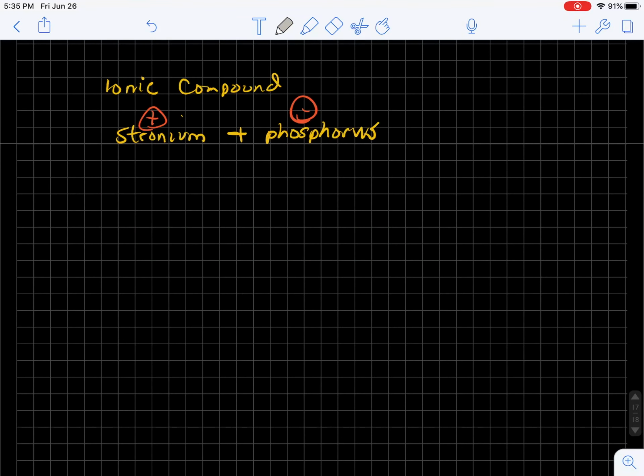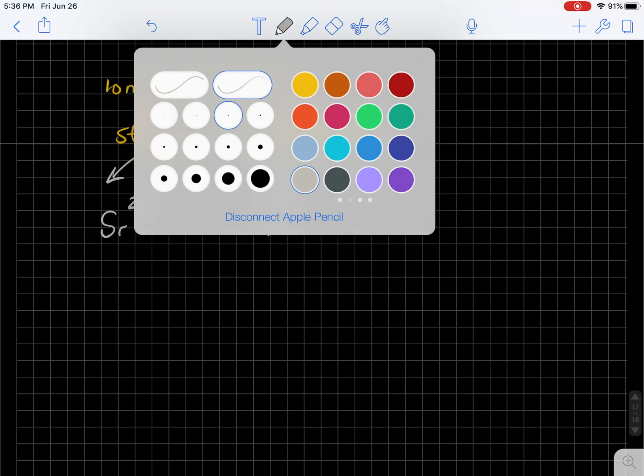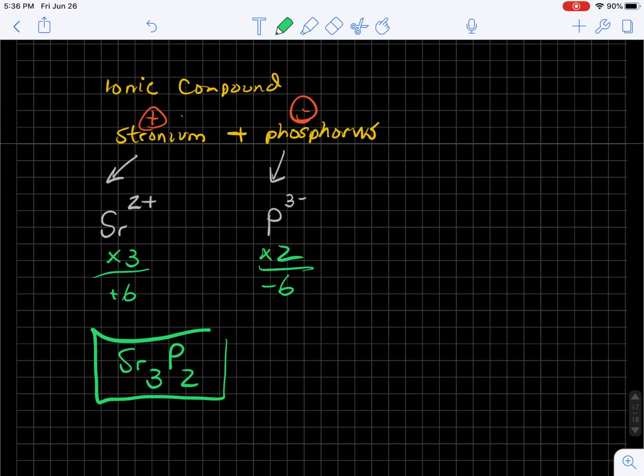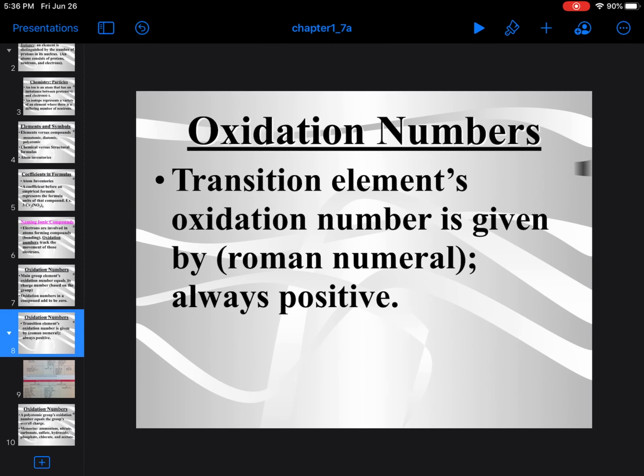And so now we can say, all right, is strontium transition or regular main group? It's main group. It's in group two. We look it up on the periodic table. We got its symbol. And we also know that everything in group two has a positive two charge. With phosphorus, that's in group 15. So when phosphorus is ionic, everything in group 15 is going to have our negative three charge. So now we just have to get this to balance. We're going to multiply the strontium particles by 3 and the phosphorus particles by 2. This way we get a charge of 6 for both materials. And so our formula is Sr3P2.